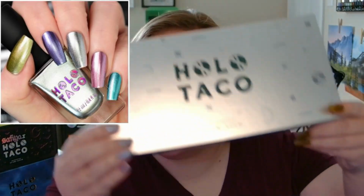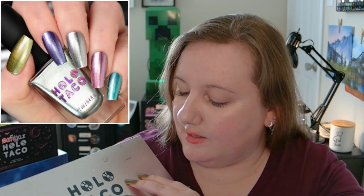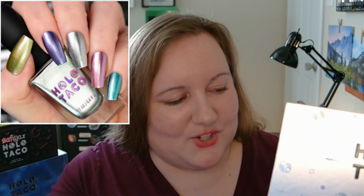Next up is the Holo Taco One Coat Chrome collection, which is a new formula for Holo Taco that I haven't seen them put out another one since this collection because it's really unique and kind of finicky to work with. It makes a super shiny finish. I don't think they're very useful for nail art, but on their own, I think they're absolutely gorgeous and a really fun finish. World's first is the silver, and I think that's such a classic metallic, reflective polish color, so that's my favorite, but the blue aquafoil is really pretty.